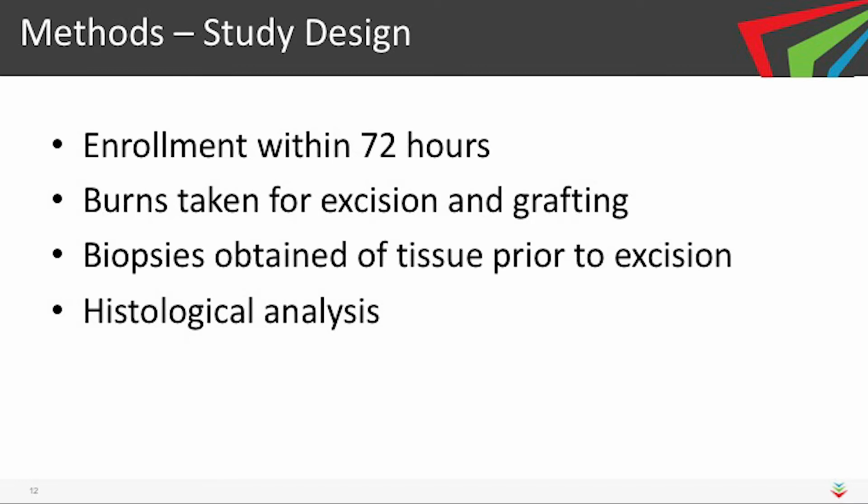A brief summary of the study design. Patients were enrolled within 3 days of their burn injury. All burns in the study were decided to be taken for excision and grafting. Biopsies were obtained in the operating room before the excision, and then each biopsy was sent for histological analysis.